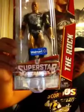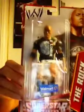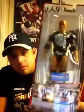Alright, so last episode we saw WrestleMania Best of Pay-Per-View Series John Cena. And now we're going to review the man he defeated for the WWE Championship at WrestleMania 29, The Rock. That's right, Superstar Entrances Series number two, The Rock. There you can take a look at The Rock in the packaging, exclusively at Walmart or eBay if you don't have a Walmart near you, whereas I got this on eBay. Flip it over. You can see the other guys in the set, Cena, Bryan, and Ryback.